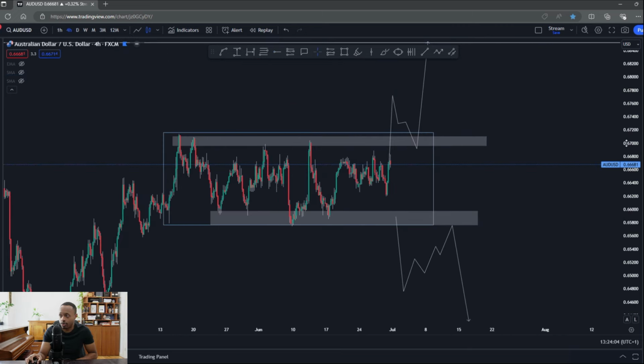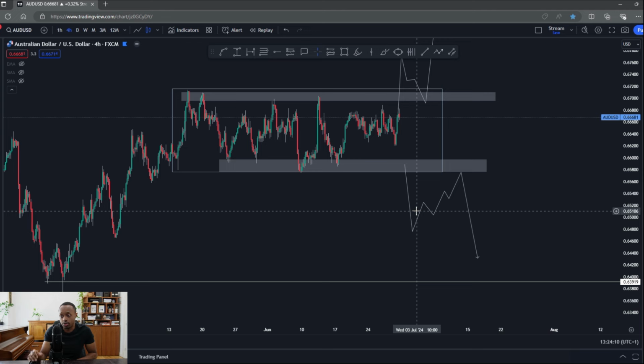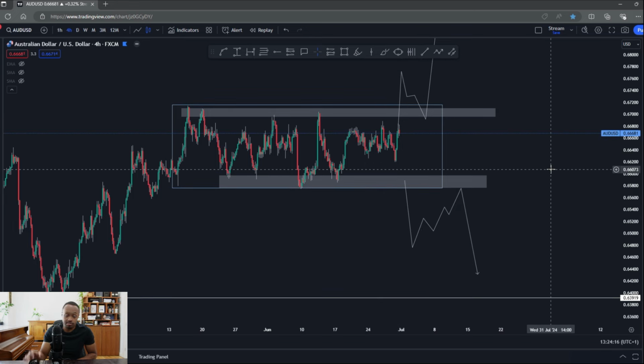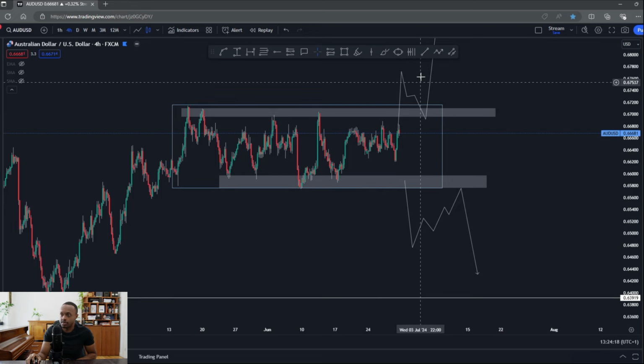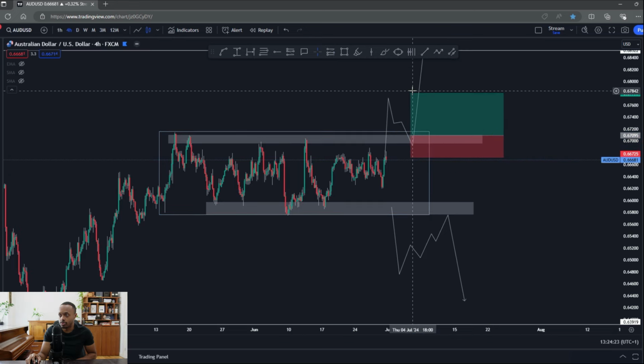So the plan for Aussie dollar is just wait for the breakout, up or down. We can look to take it in both directions. I'm naturally bullish on the dollar, so I would anticipate price breaking lower, but we'll wait and see. No need to try and anticipate anything, because I'm going to wait for the breakout anyway. So the plan is to wait for price to show us the direction, and then we find our opportunities afterwards. This is what I'm looking at for Aussie dollar.